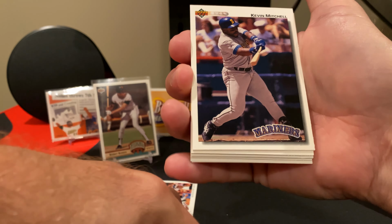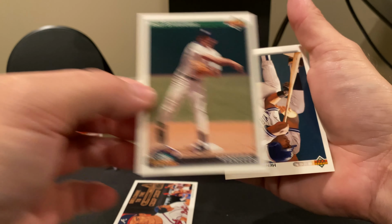Kevin Mitchell. And the thing I like about Kevin Mitchell is actually the back of his card when he's sitting there pointing at you. Mike Jackson. We have, this would be Andy Stankiewicz, which would be a Diamond debut card. We've pulled him several times.